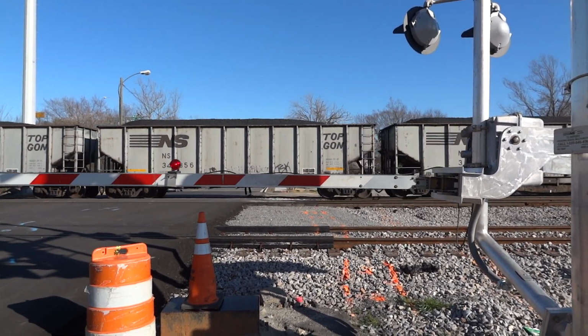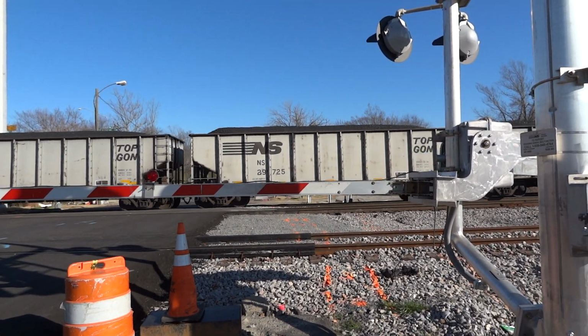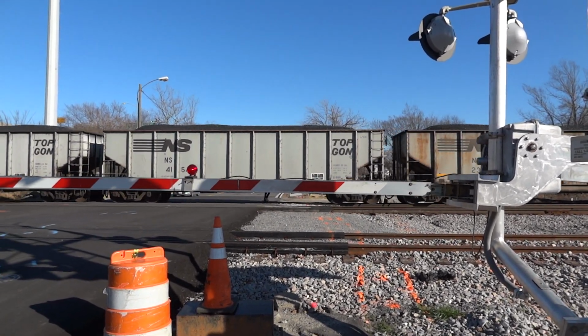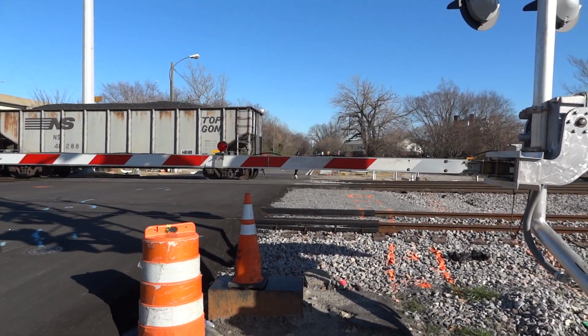As you can see, this is now triple track. The third track, which is the one closest to me, is the one that the Amtrak is going to go on. It's going to have a similar setup to the Lynchburg station. And that was the end of a very long coal train here at bridge number 5.